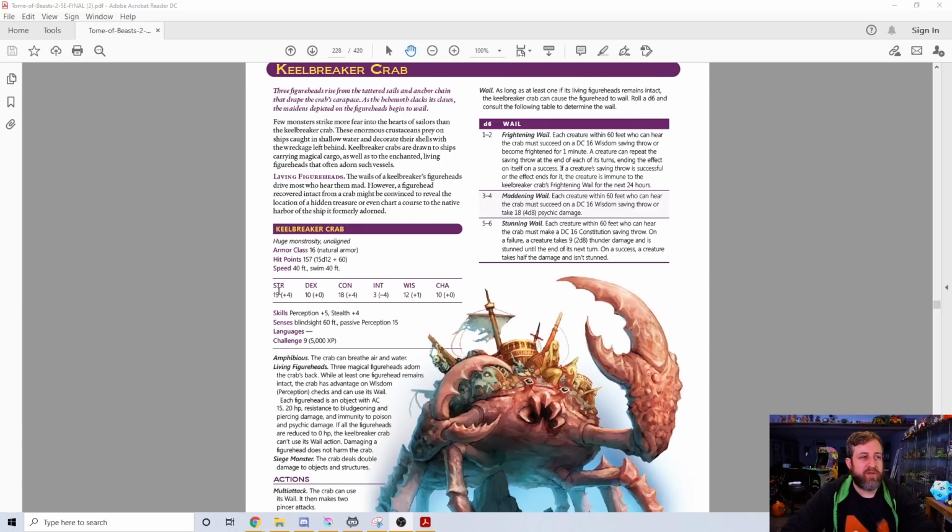As long as at least one of the figureheads is alive, it can whale, rolling a d6. 1 to 2 is a frightening whale. Each creature within 60 feet must make a Wisdom saving throw or be frightened for a minute, and can repeat that save at the end of their turns. Maddening whale. Each creature within 60 feet must make a DC 16 Wisdom save or take 4d8 psychic damage. Or stunning whale. Each creature within 60 feet must make a Con save or take 2d8 thunder damage and be stunned until the end of their next turn.